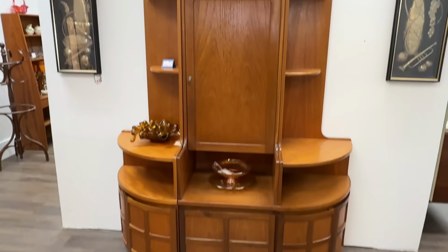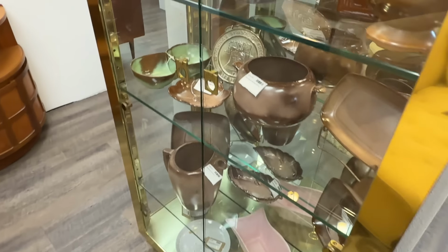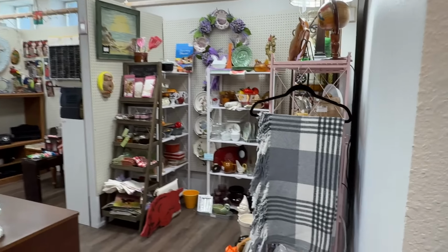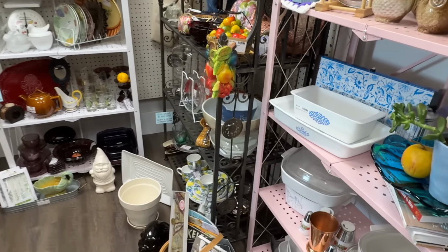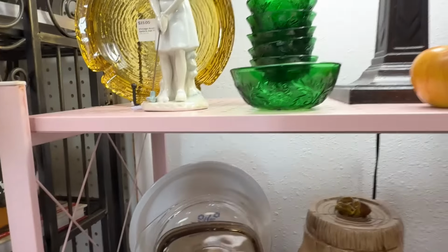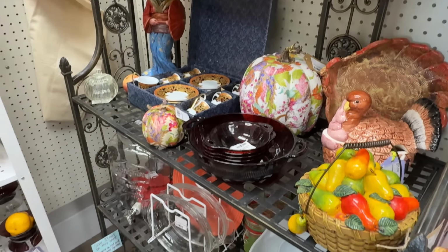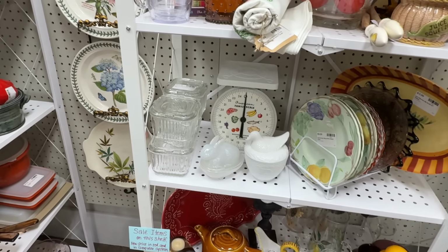If you have a smaller house like I do, it's not huge, then you know the value of that flexibility. I'm always checking out the pottery, the glassware. Kitchens are so easy to outfit in vintage to mix with your new things.